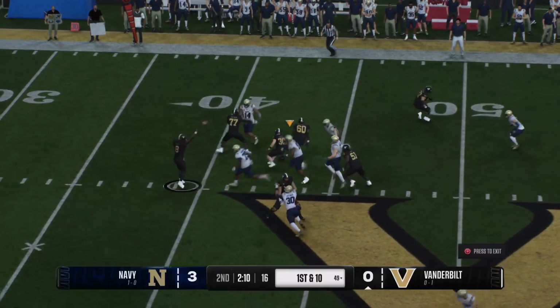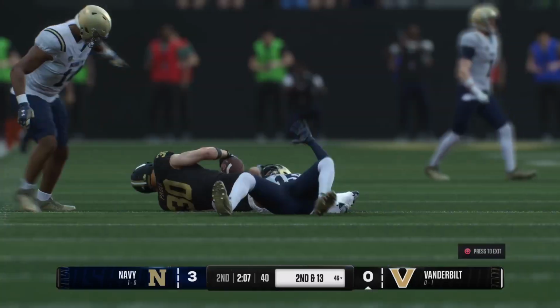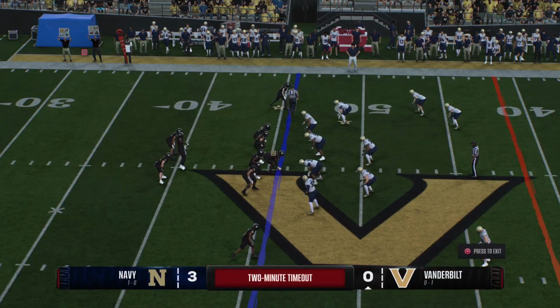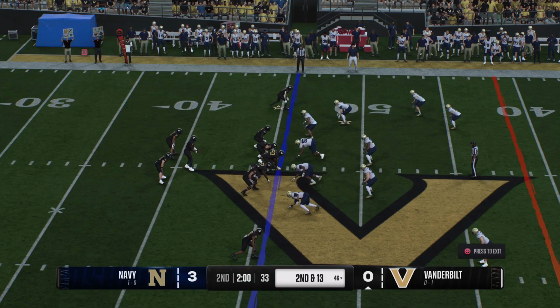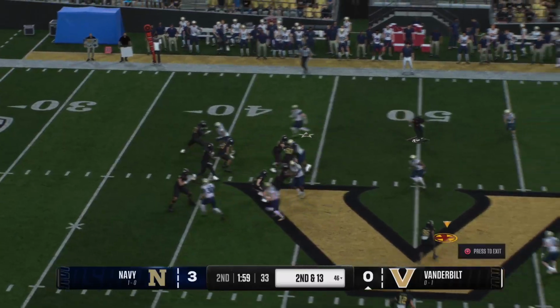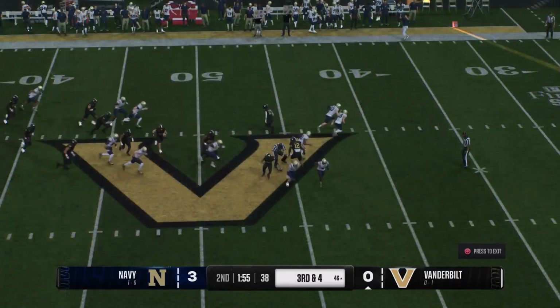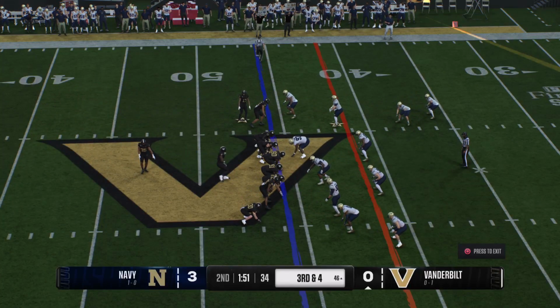To the air on first down. They'll throw it to the back on the screen. And that one looked great on the grease board, but when they blow it up like that, the defense is going to win every time. He's going to pass on second down. He's got his man, and they'll knock him down. They'll go hurry up here.